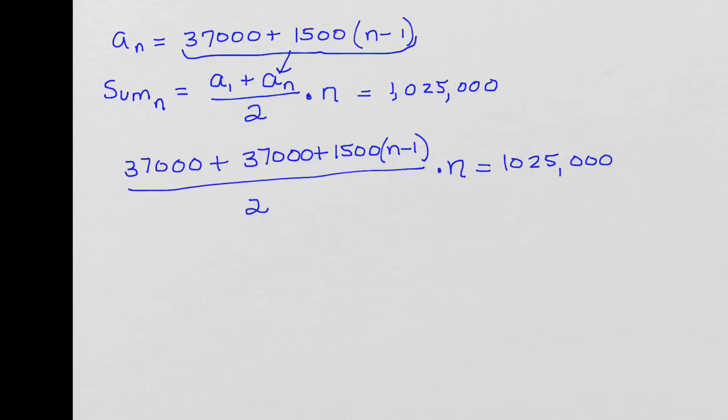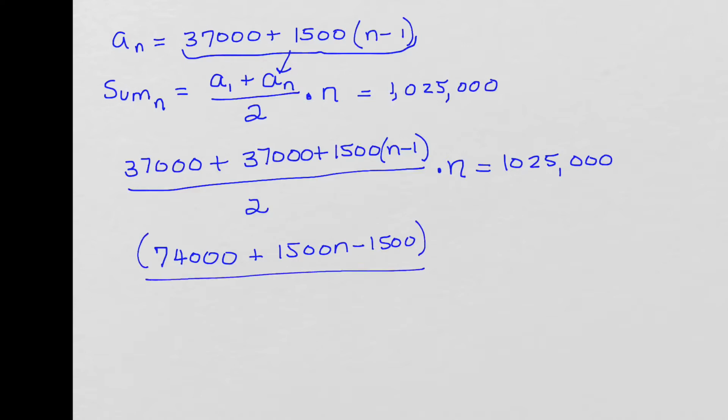This is a quadratic equation. And let's see, we've got 37,000 plus 37,000, and that will give me 74,000 plus 1,500n minus 1,500. And we have that all divided by 2, and then times n. And that equals 1,025,000.